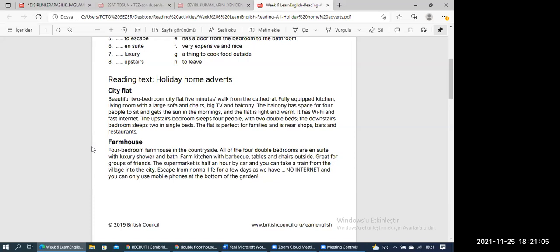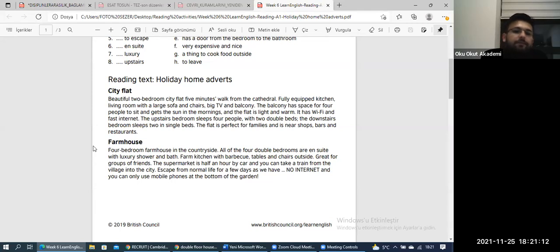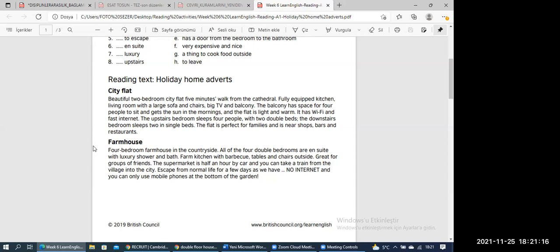And the second one, farmhouse. Yeah, Mervin, please. Farmhouse, four-bedroom farmhouse in the countryside. All of the four double bedrooms are ensuite with luxury shower and bath. Farm kitchen with barbecue, tables and chairs outside. Great for groups of friends. The supermarket is half an hour by car and you can take a train from the village into the city. Escape from normal life for a few days. No internet, and you can only use mobile phones at the bottom of the garden. Perfect.